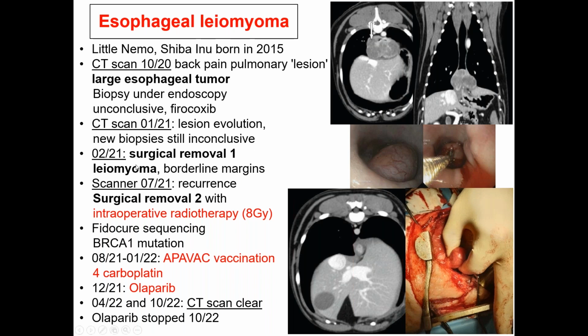Unfortunately, it comes back approximately 5 to 6 months later. So we go back for surgery, but this time we decided to go for intraop radiation therapy. We decided to sequence the tumor. We've been doing it at Eiffelvet with Phytocure since 2020, and we sequenced so far 35 cases. And for Little Nemo, we found a BRCA1 mutation in favor of platinum derivative chemotherapy and a tyrosine kinase inhibitor called olaparib. So we went for that on a benign tumor like a leiomyoma, something strange for me with my 30 years of experience, but we've done it.